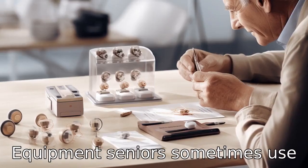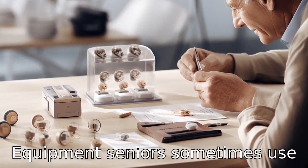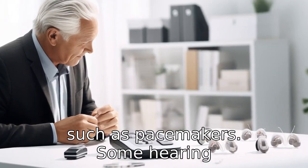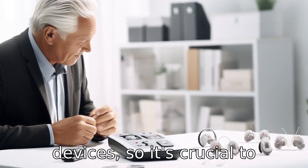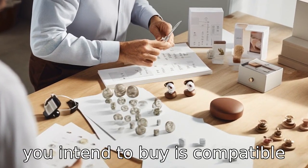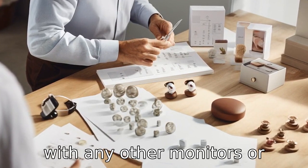Tip 11. Compatibility with other health equipment. Seniors sometimes use other health devices or gadgets, such as pacemakers. Some hearing aids can interfere with these devices, so it's crucial to check whether the hearing aid you intend to buy is compatible with any other monitors or devices you're using.